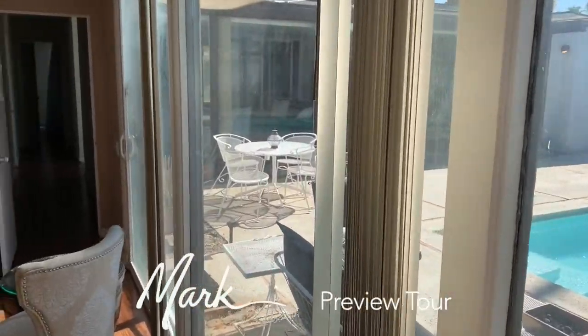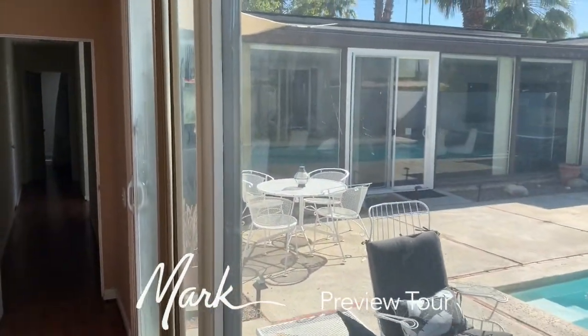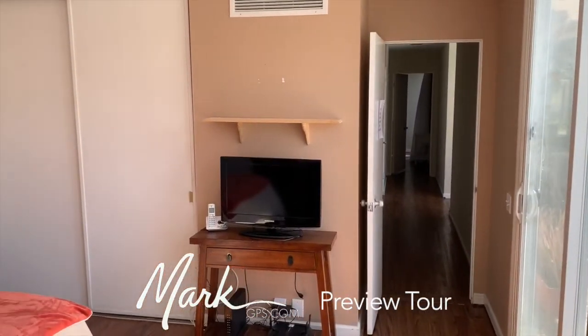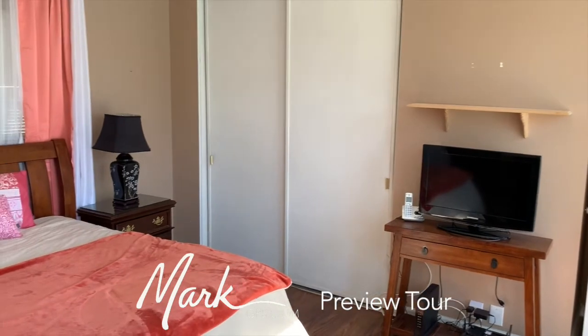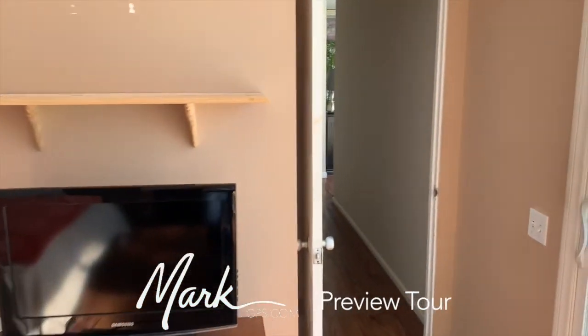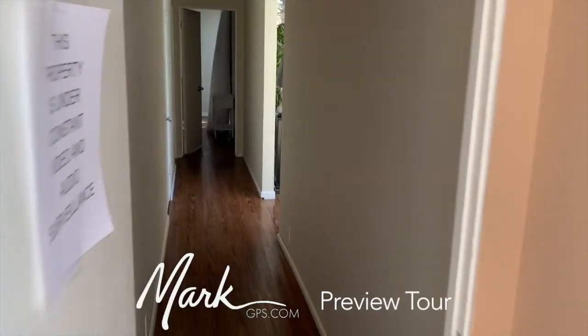And then as you come around, you can see the patio. That's the living room there across the way. There's the hallway that we just came down. We came down half of it this direction. And then there's closets on both sides of these doors and windows. All right, let's head down the other direction.